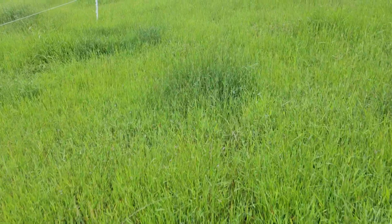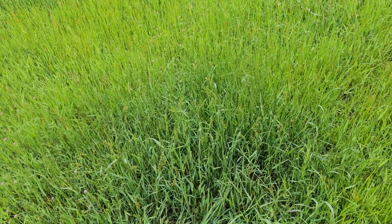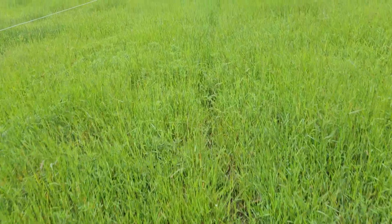The Bermuda grass will grow quite well, even in the heat. Yeah, this is a different type of grass. This isn't ryegrass. That's something else. I'm not sure what that is. And it just keeps growing. It just keeps trucking along.